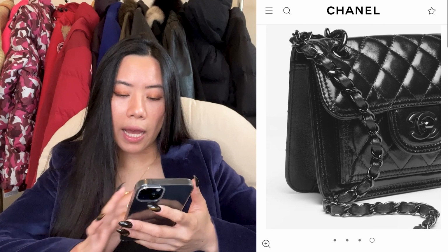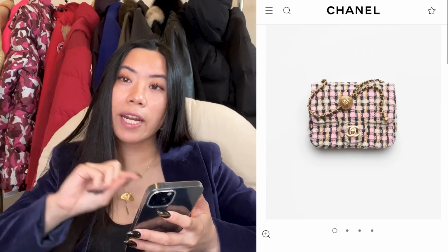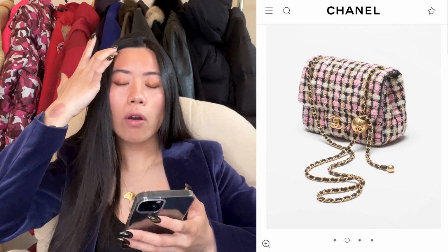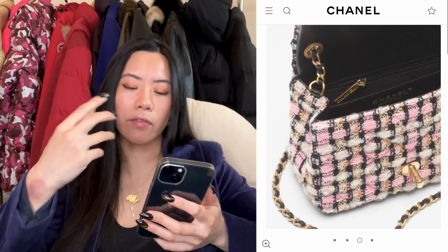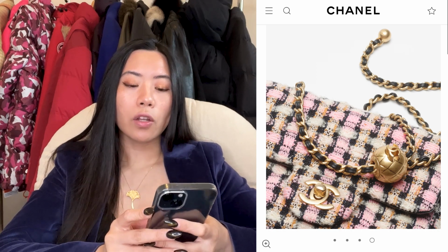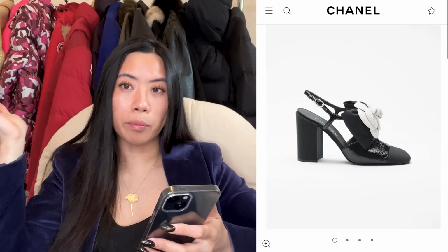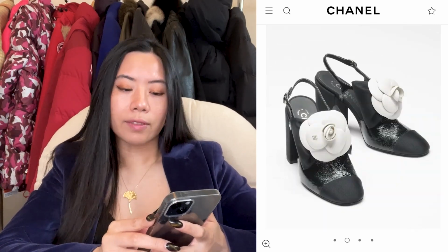The mini flap bag with the tweed, they're still going strong with the ball chain, which is interesting. It's been a couple years now almost, but I still haven't got fully into that. I love the fact that it's adjustable, but the fact that it's a big massive ball, I still haven't got over it. So I'm still on the fence about that. Going to a couple of shoes, and then we're going to go to a wallet on chain that happened to blow my mind. Sling bags. I love this.